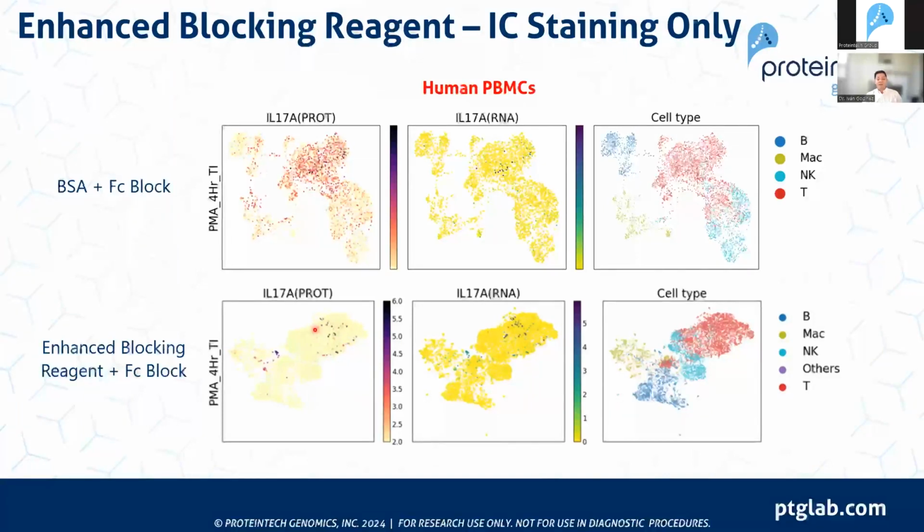So any time you're doing this type of intracellular staining, particularly with our multi-pro antibodies, we do recommend using this enhanced blocking reagent. We're planning on investigating how this reagent impacts background signaling in many other applications outside of single-cell multiomics. So if this is something you're interested in, please let us know in the chat and we can discuss that.